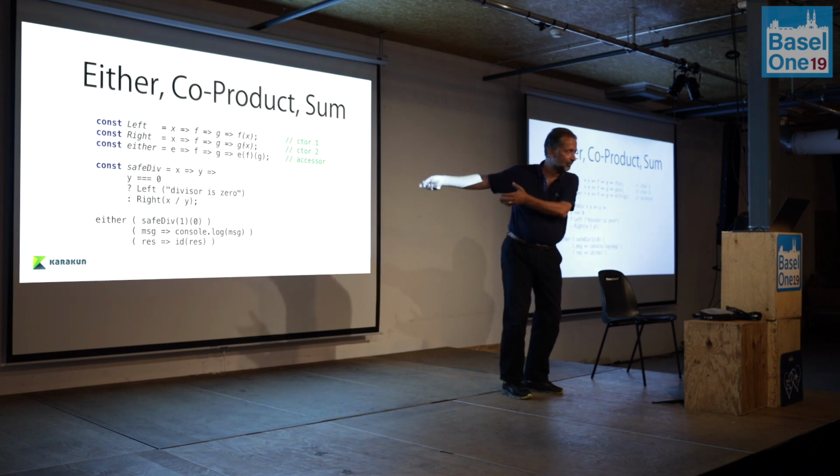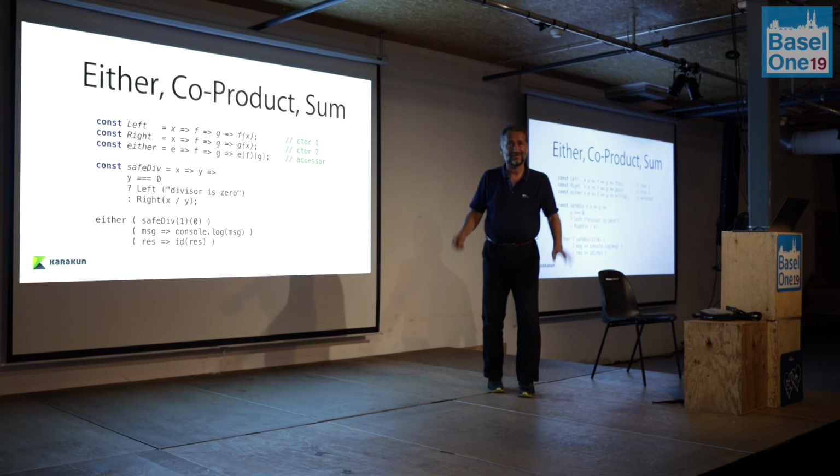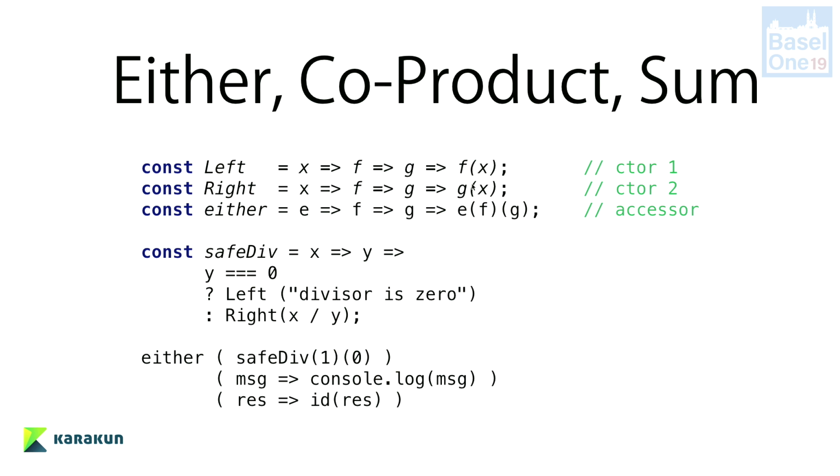There's no dependency whatsoever for this code. And it works, right? I'm not doing this on stage here, but yesterday we could see that this works. If you call it with safediff 1 and 0, make a console log like so, and if you call it safediff 1, 1, the either will return the ID of the result, which is 1 in that case. Make sense so far?